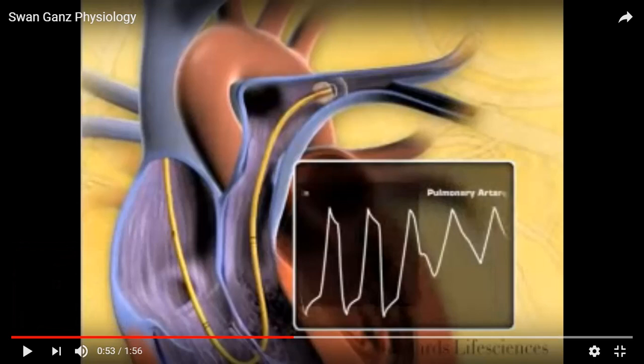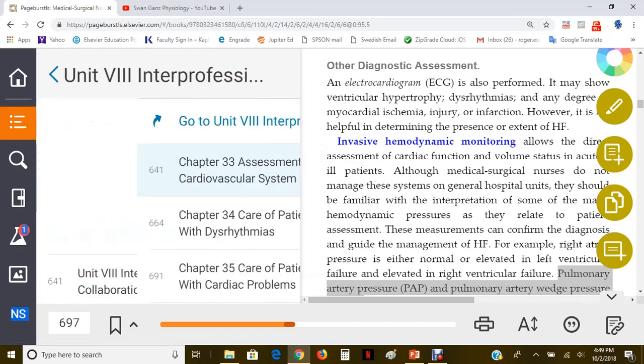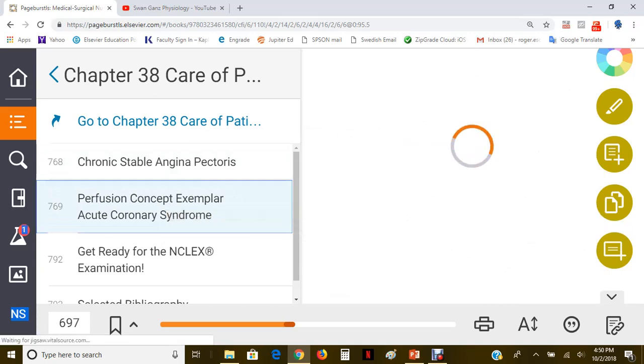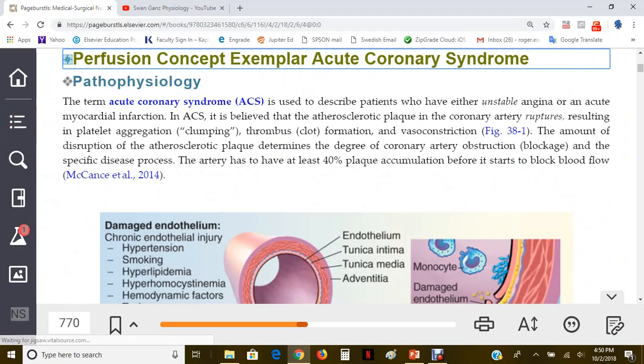Another name for right atrial pressure is CVP, or central venous pressure. Let us go to chapter 38 for a minute just to see the numbers, because on the exam I will not be interpreting the numbers for you. I will only say what the measurements are, and it's up to you to interpret what the numbers mean.